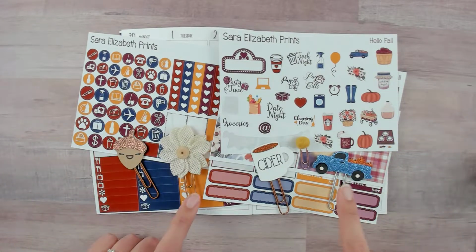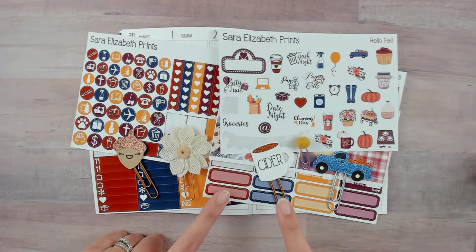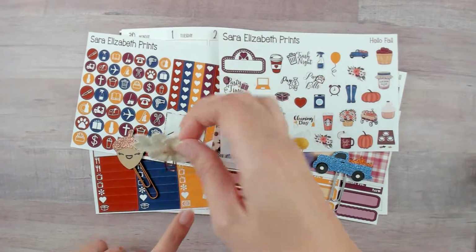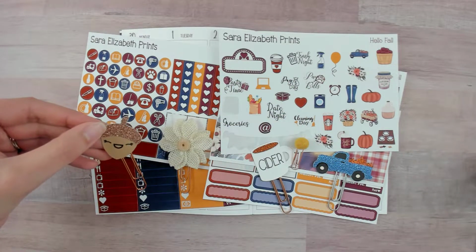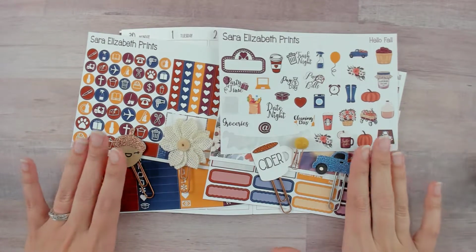Anyway, so I have my little blue truck, which there is still one left, last I checked, and then I have my cider cup, and then I grabbed the honey in the baby, and then I have my cream white burlap flower, and then I have my little happy acorn, kawaii acorn, so cute. So those will be the clips that I'm going to use with this spread. I'm excited to see how this turns out.